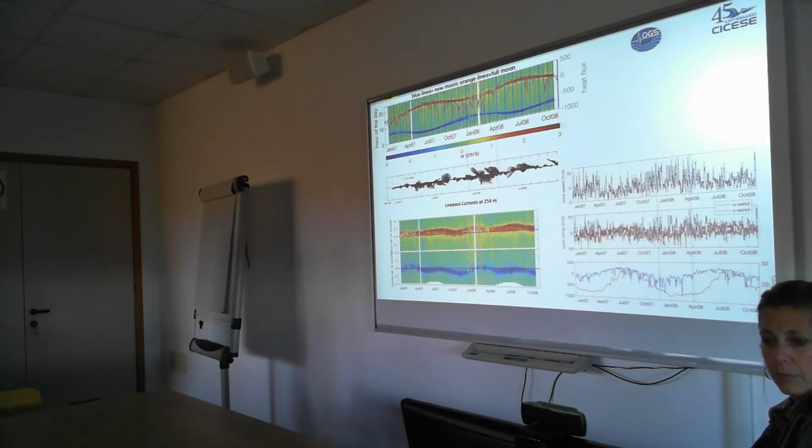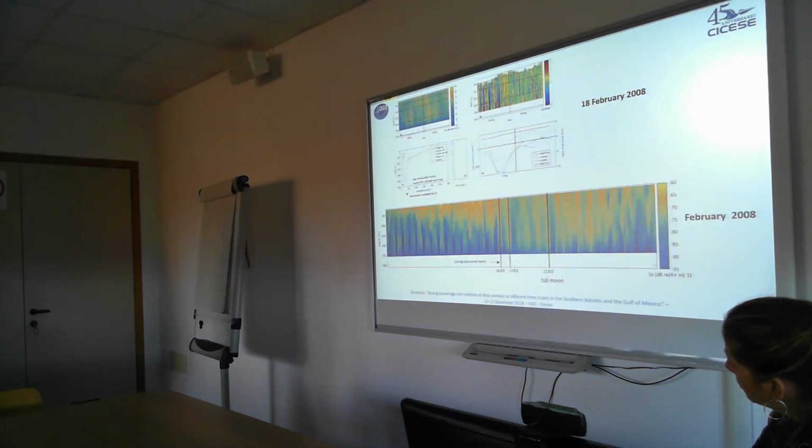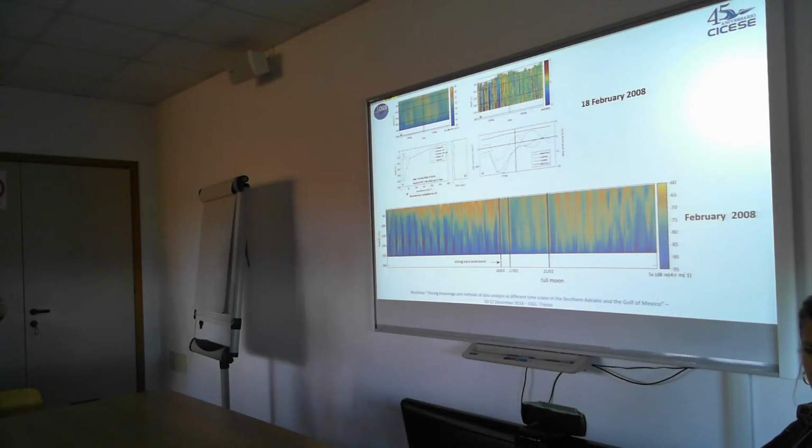Here below, I tried to plot the velocity the same as this plot, but with respect to the sunset and the sunrise. And you see that it is not really aligned with the sunset and sunrise, as we have already seen here. This case I have already presented, but in a few words, the water column in February 2008 is very much mixed. There is a vertical velocity. We cannot see any real vertical migration because of this wind event here.